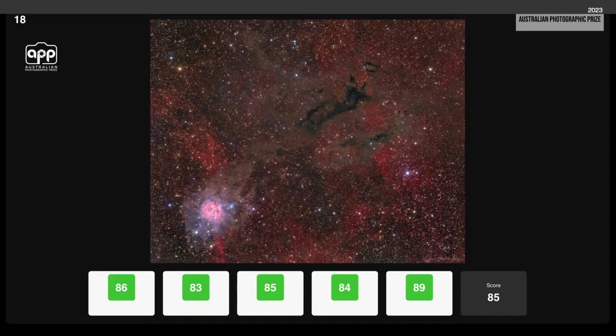It shows a field of view that is really busy with stars. Star color, I believe, is remarkable, and the gas is not overdone. Would have loved to see the Cocoon Nebula a bit, not in the center, but closer to it, to frame it differently. But I think it's a great job by the photographer. Next image, please.